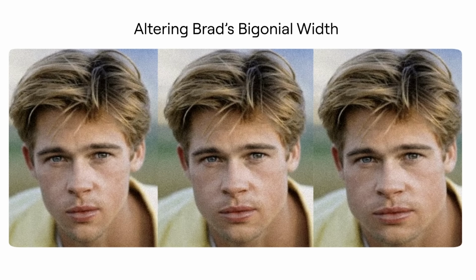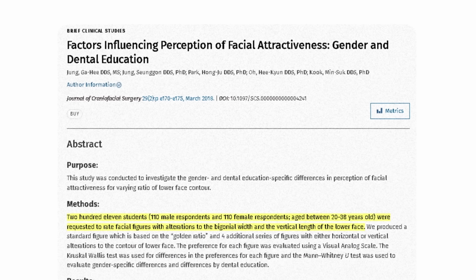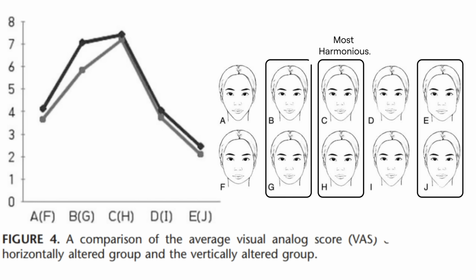facial structure. We can see how altering Brad's bigonial width, or the jaw width, changes his look completely. Taken to either extreme of too wide or too narrow, it begins to negatively impact his attractiveness. Jung et al. shows this phenomenon quite well. And in this figure, you can see which jaw width was the most attractive and which was the least. It seems that the middle ground looks the most harmonious.